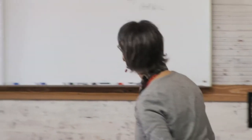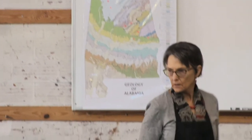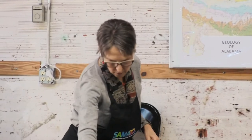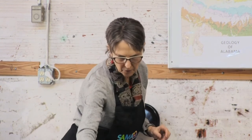And then we also have these highly metamorphosed rocks up near Lake Martin, which we have right here. These are phyllites. A phyllite is like the precursor to a schist, where you can see those micas. In the phyllites, the grains are so tiny, you can't really see the micas in there, but they're there.